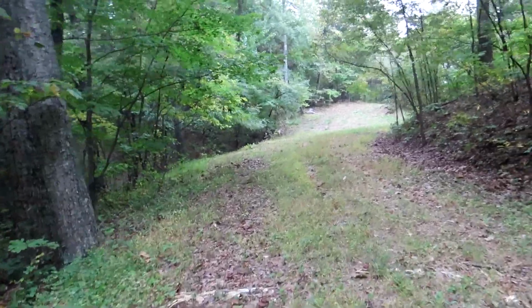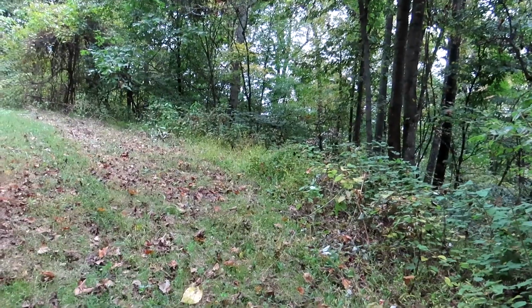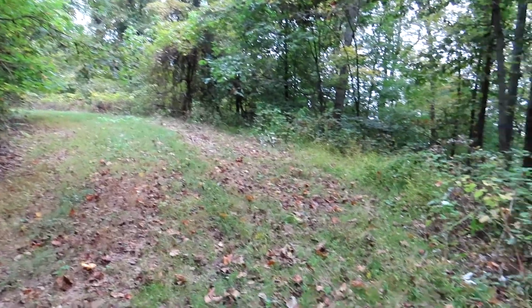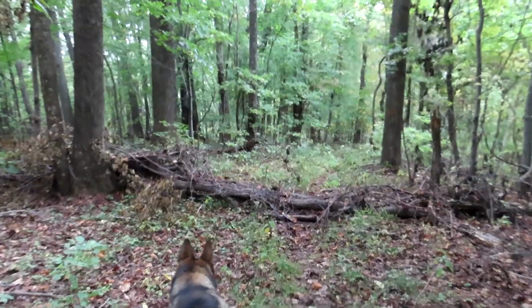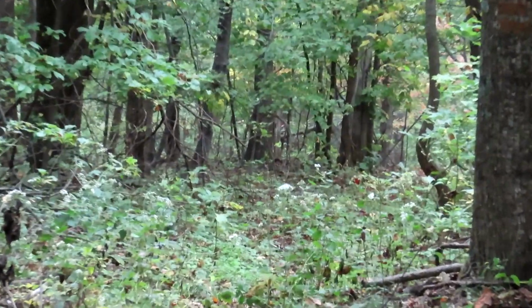let's walk this way and see what we've got. This has obviously been mowed up here fairly recently, in the last couple of weeks, or last week actually, since the leaves that have been mowed down are still green. Oh boy, this has been a steep climb up. This is really steep.